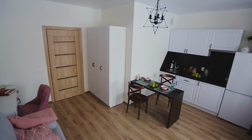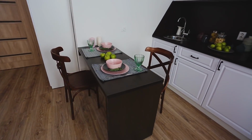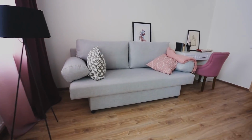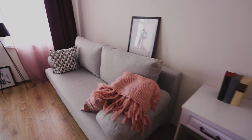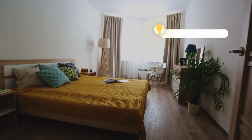You shouldn't save on furniture either. Tables, chairs and cabinets made of natural materials are very expensive, but it doesn't mean that there are no options other than cheap, ugly furniture. If you look hard enough, you can find high-quality items to suit any pocket.